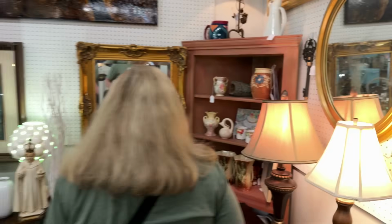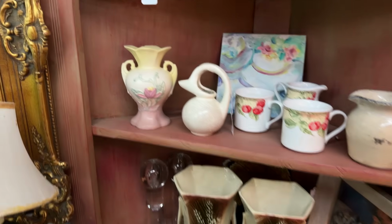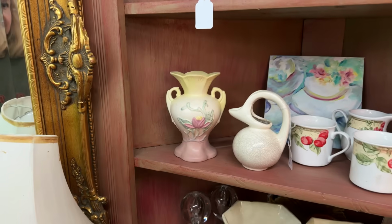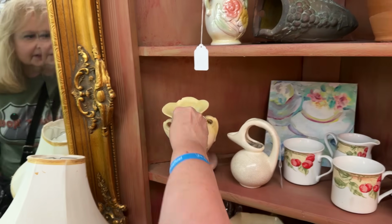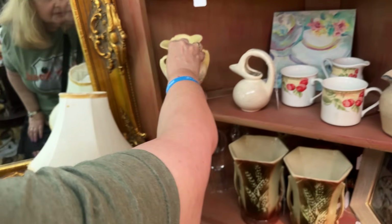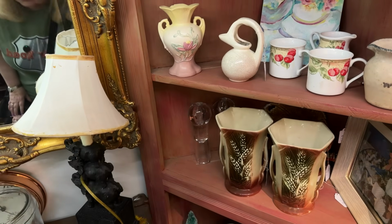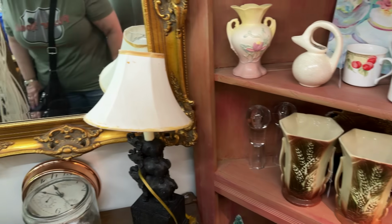Absolutely. Let's go over here and see if we see anything. Okay, I want to see if I've got this down. Is that Hull? Flip it and tell me. Is that Hull or Roseville? Right. Let's see. It's got a big chip in it. Hull. It is Hull. Wish it didn't have that chip. I know. What are these? I think they're just candlesticks. All right. I think we have to back out of here.